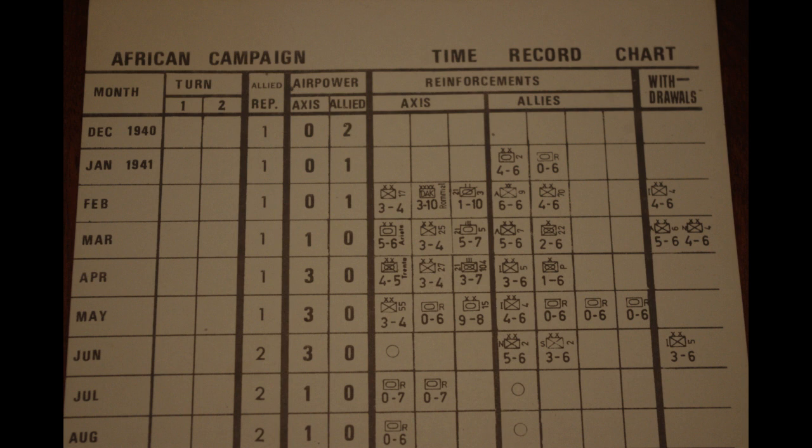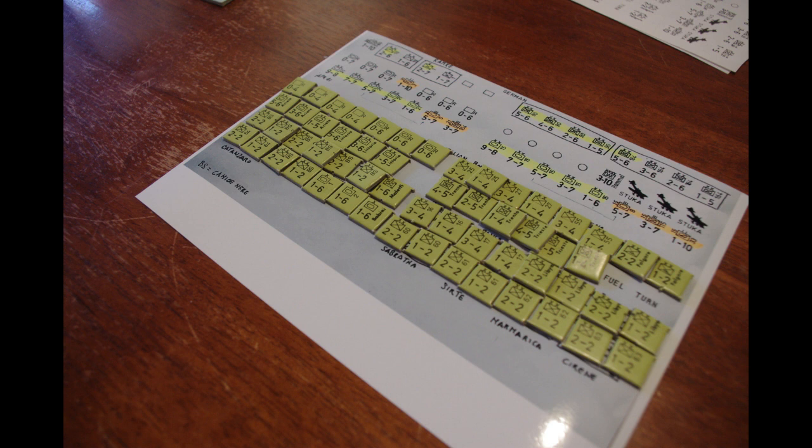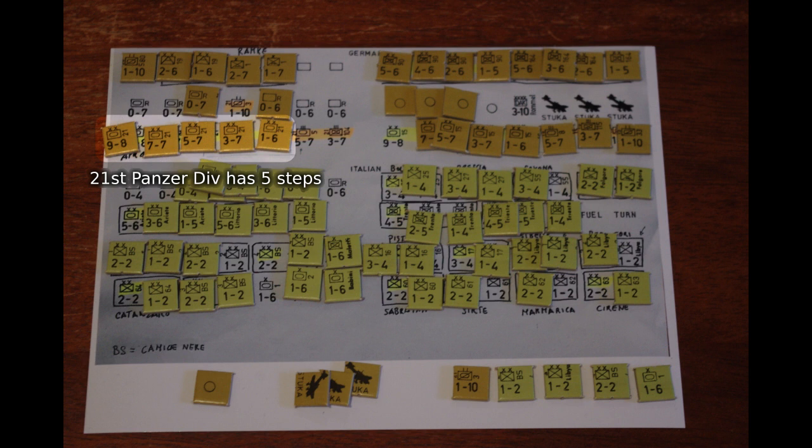But anyway, if you look down the left-hand side of the chart, you can see there's two turns per month. So on the first turn of a month, you look at the chart, you see what you get: air power, replacements, and actual units. If you look at the top up here, you can see we've laid out all the units on a sheet of paper in the correct position so we can find them. Because in this game, you spend a lot of time taking a unit that's taken damage off the board and replacing it with the same unit but a separate counter that's a little bit less powerful. Some of the big units have like four counters that represent them, and you use the little one when it's nearly dead and the big one when it's kicking seals or something.